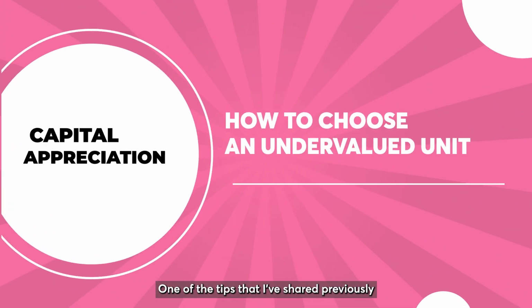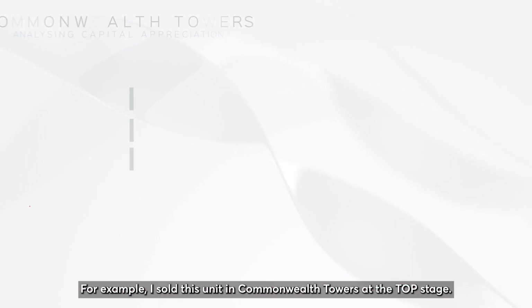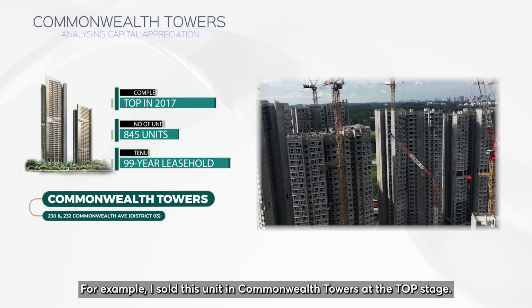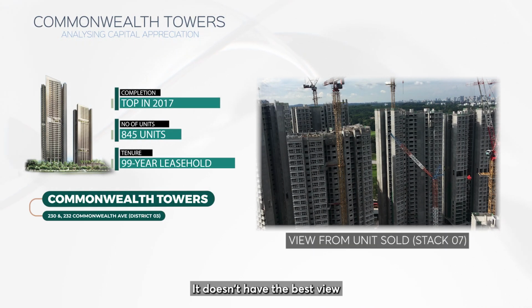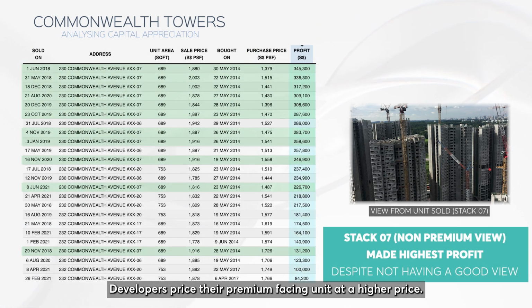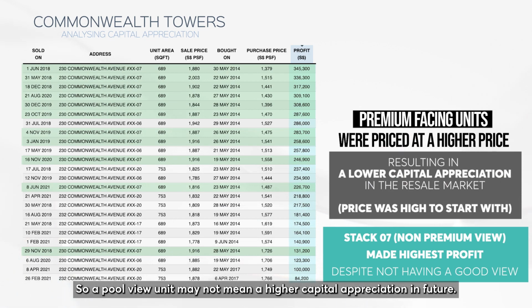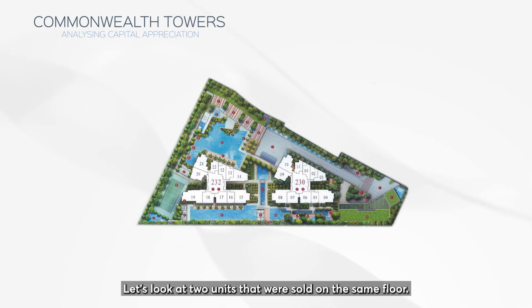One of the tips that I've shared previously is how to choose undervalued units. For example, I sold this unit in Commonwealth Towers at the TOP stage. It doesn't have the best view, but it profited significantly more than a unit facing the pool. Developers price their premium facing unit at a higher price, so a pool view unit may not mean a higher capital appreciation in future. Let's look at two units that were sold on the same floor.